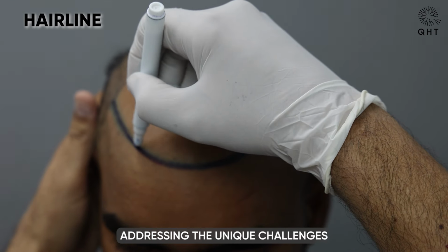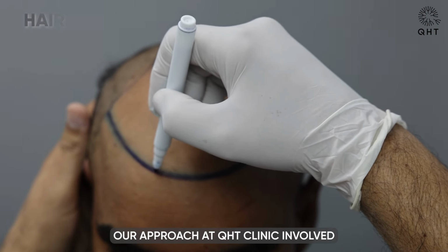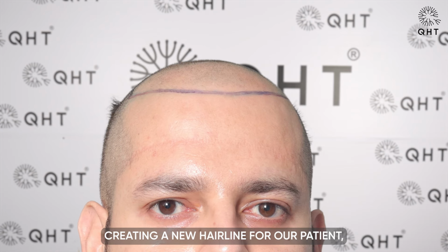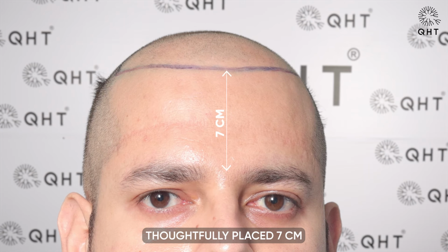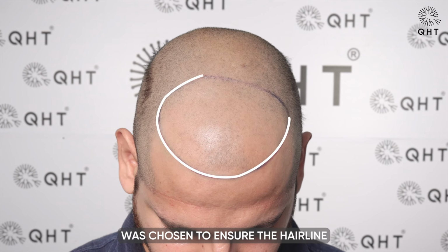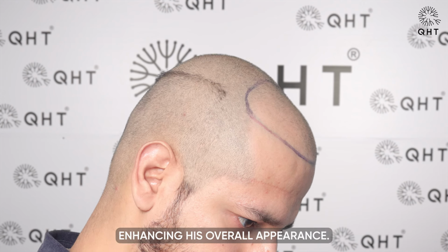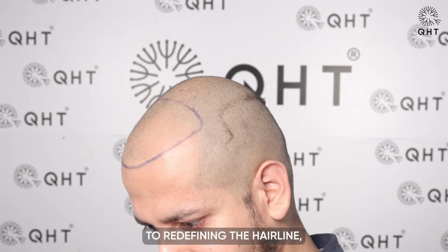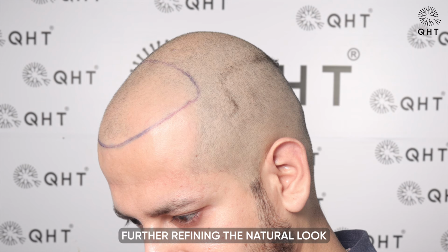Addressing the unique challenges of diffuse grade 4 baldness, our approach at QHT Clinic involved creating a new hairline for our patient, thoughtfully placed 7 cm from the glabella point. This specific distance was chosen to ensure the hairline naturally complements his facial structure, enhancing his overall appearance. In addition to redefining the hairline, we focused on further refining the natural look and feel of the hair restoration.